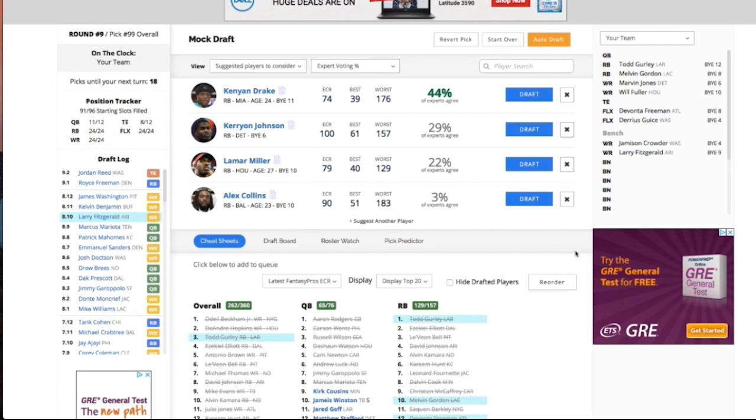One quick thing back to Larry Fitz. I know we're trying to move this thing along, but we decided to pass on Larry Fitz and take Jameson Crowder. Another reason is if he didn't fall, we could probably go trade for Larry. Right. Bigco mentioned that. Yeah. Exactly.